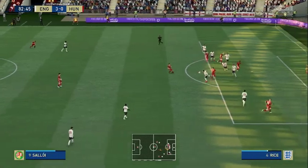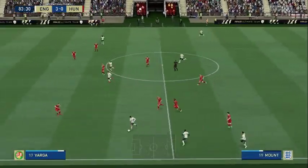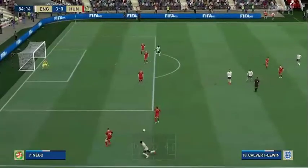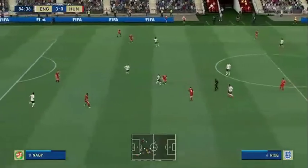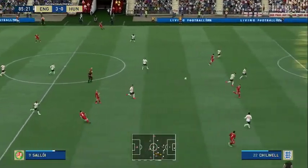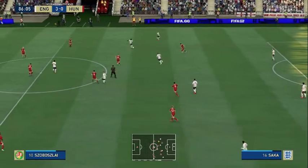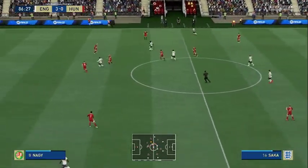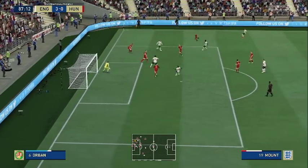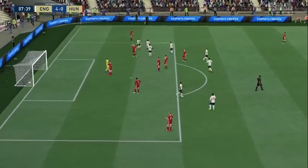Well, clattered away. Mount. Well read to win possession back. Kleinheisler. Roland Varga. Saka. And now Dominic Calvert-Lewin. Oh, a lovely ball. Mount. And still looking for space. A goal! An exceptional performance this. Four to the good now.